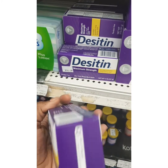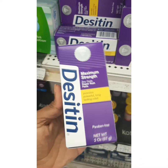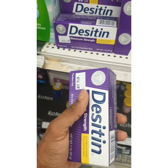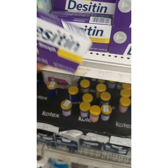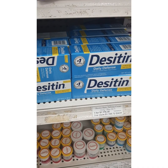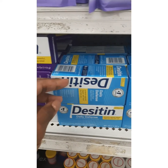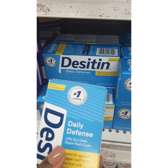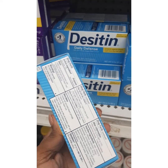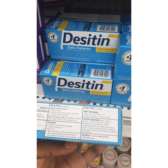You have two different strengths of Desitin. You have the maximum strength, which is the purple one, and that can be used as a barrier cream when you are putting the baby's diaper on. This has zinc oxide in it, and I actually prefer the blue one, which is the regular strength. I find that the purple one can be a little bit too thick and it sticks too much to the baby's butt, so you have to be wiping really hard to get it off, and you really don't want to. Baby skin is very delicate. You really don't want to be applying too much pressure to the skin.